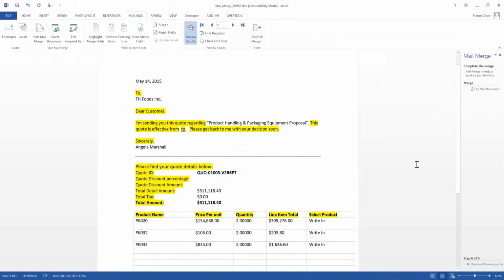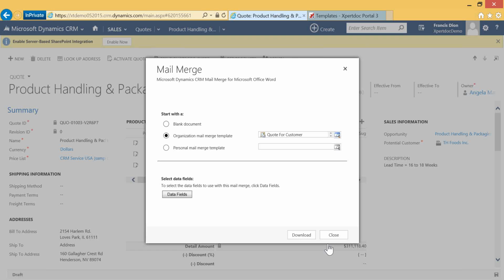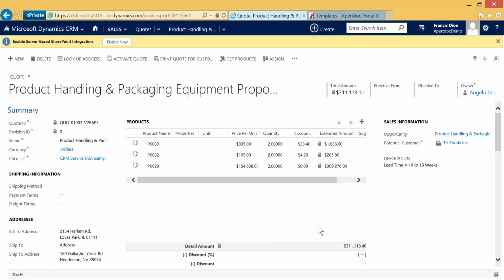Then I'm going to go back to, this is my template. I'm going to close that. So let's say I don't need to save that. And I'm going to close this window. And then I'm back in CRM.